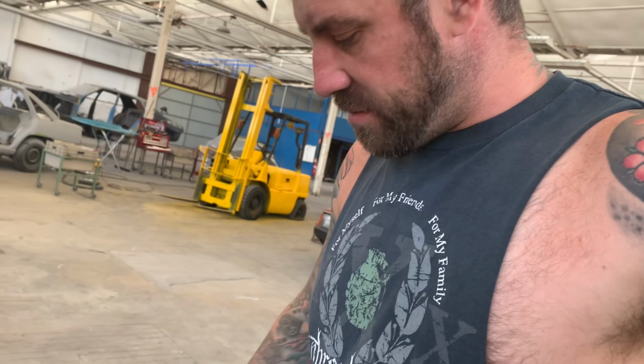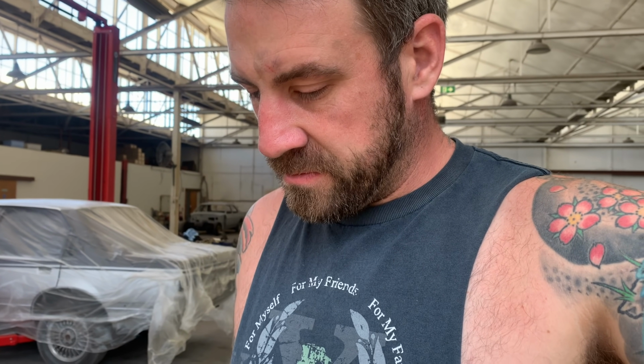So I'm pretty happy with that blend. That colour match is going to be probably good enough for this thing, so I might get lucky here, we'll see how we go. I'll put a bit of base down and then hit it with some clear and then hit the road.